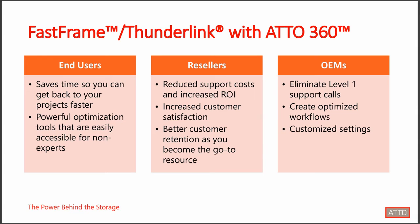For resellers, it's about bringing down your support costs and bringing up your ROI, increasing your customer satisfaction. You become the go-to resource because of the tools that you provide for them. And for OEMs, it's really about eliminating those really low-level one support calls and getting customized workflows.